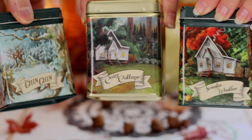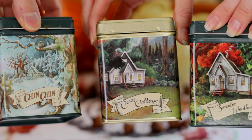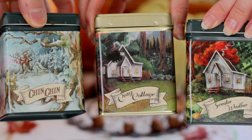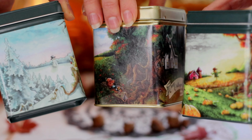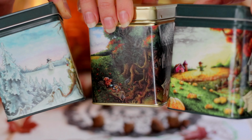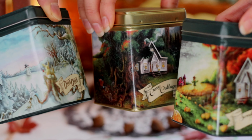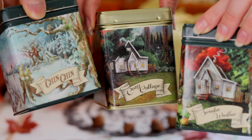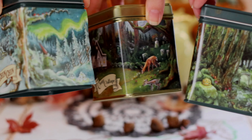Wasn't it kind of different for you to come up with different angles of the cottage for each of the 3 tea tins? Yeah, so during Sweater Weather it was this first obvious angle of the cottage. Yes. And then to make it a little bit different for Chin Chin, the winter blend, we went a little bit step back, so we had a bigger view of the scene. And now it was a little bit challenging, like what angle do you do? We ran out of them. Yeah, almost. So how would you describe it?